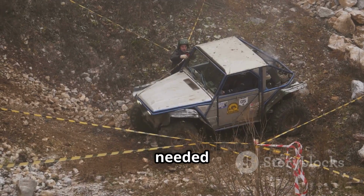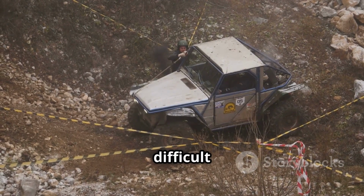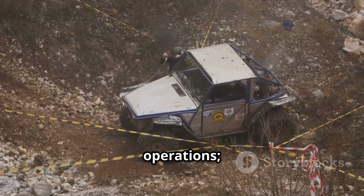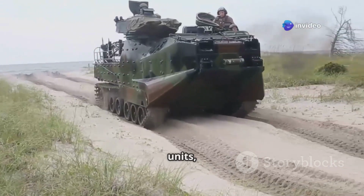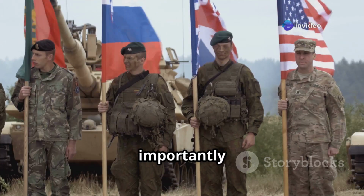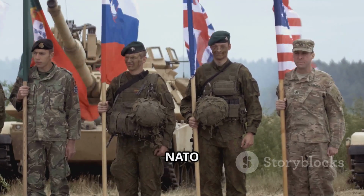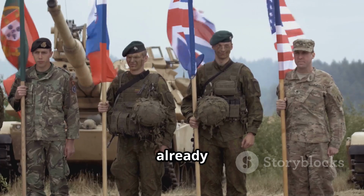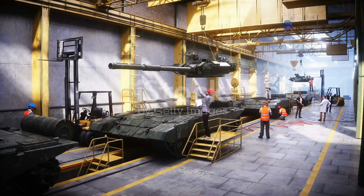The Italian army needed a vehicle that could, one, traverse difficult terrain, especially in disaster relief and peacekeeping operations, two, support amphibious units like their lagoon infantry and alpine brigades, and three, most importantly, be interoperable with NATO allies like the UK, France, Sweden, and the Netherlands, who already use the BvS10.